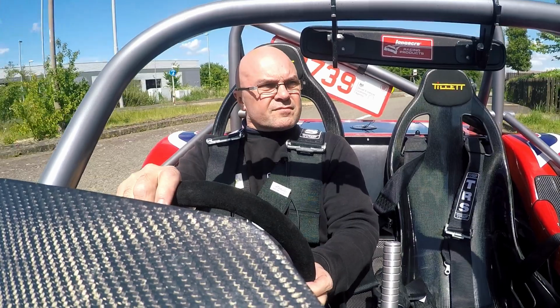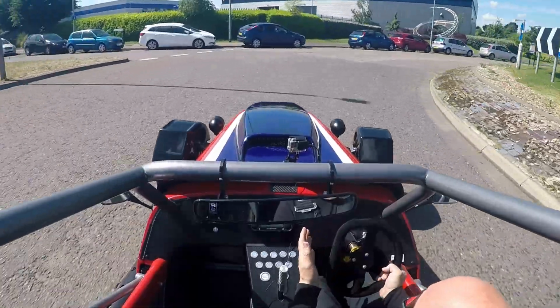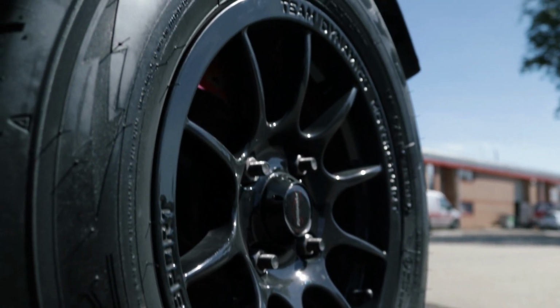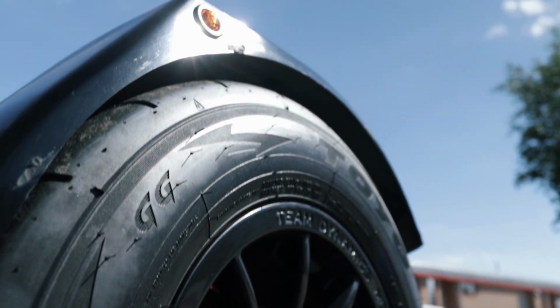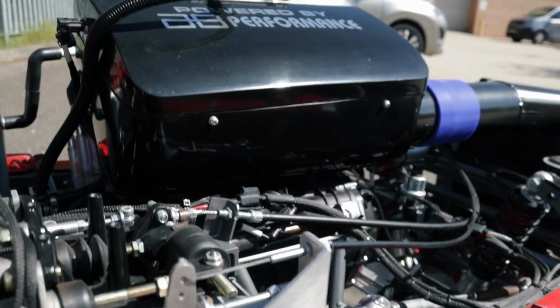But instantly when you're driving this car, you feel like you're in a sports car. You feel like in something that's going to go fast. It's got the right tyres on it, R888Rs. It's got the right wheels, Pro Race 1.2. It's got the right brakes, Wilwood, and it's got the right engine, the CBR 1000 plant.